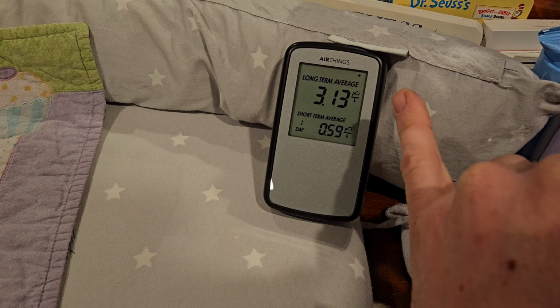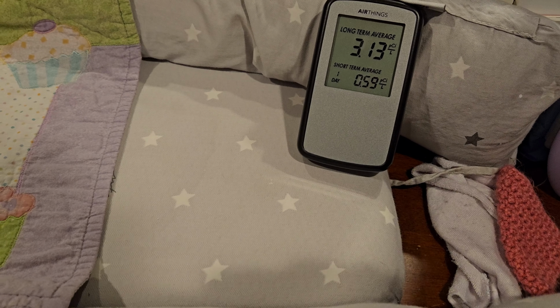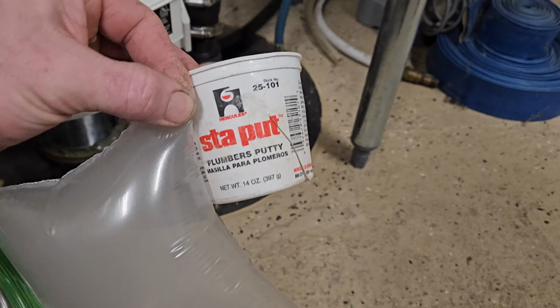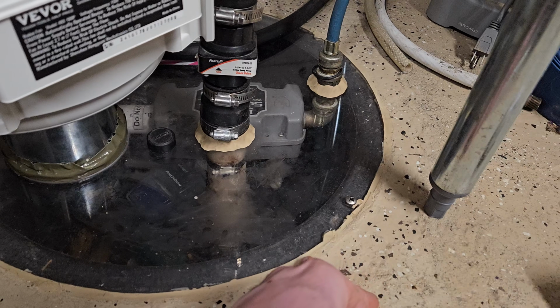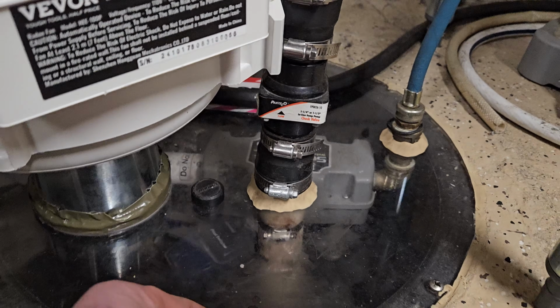The highest I've seen, the long-term average, was up at 6. So I'll let this keep going. Then we'll unplug that fan and see if it creeps back up. I did end up taking some Stay Put plumber's putty, which is made over in Passaic, New Jersey, and running that around the perimeter. It's the perfect color because it blends in with the floor and all the fittings too. So this is completely sealed now.